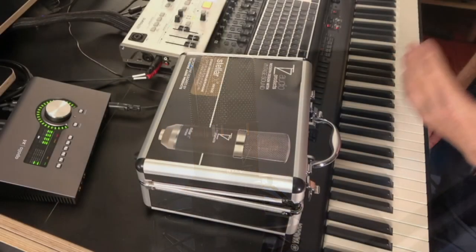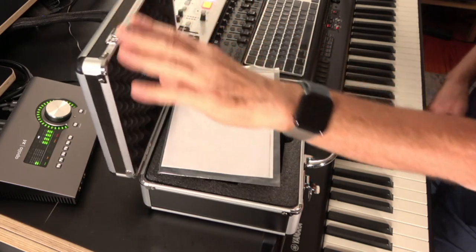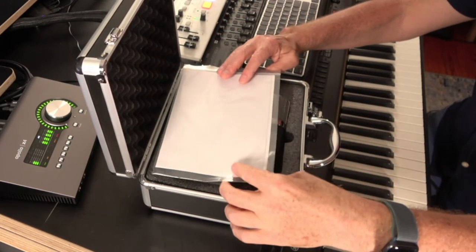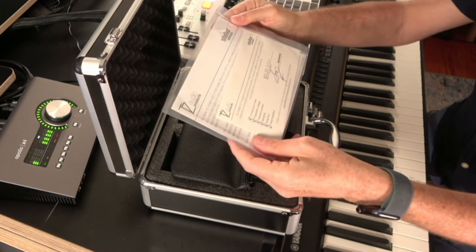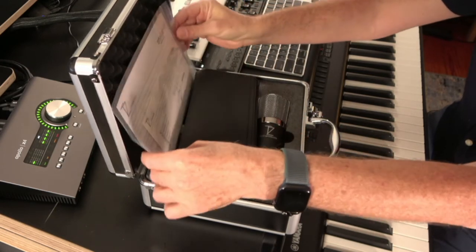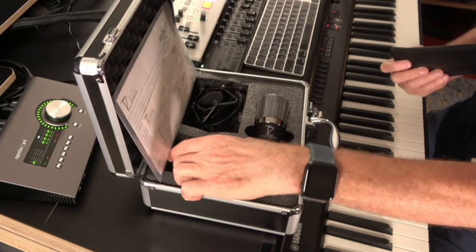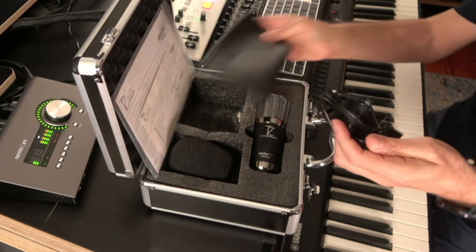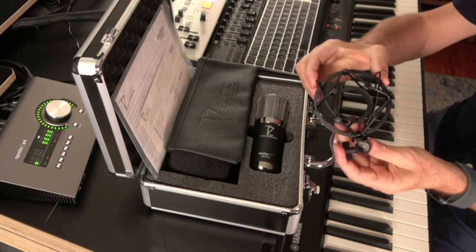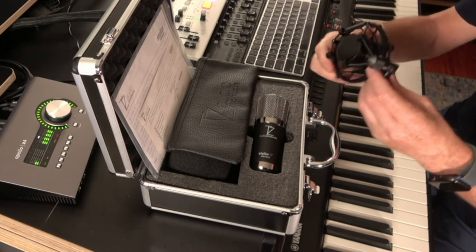The mic comes with a really nice padded hard shell case. You open up the case, it's nice and foamy inside, and harder foam here. It's got all your documentation. It's got a carrying case for the microphone, windscreen, shock mount. I like this kind of shock mount because you can push and it opens up. You can put the mic in there and it really clamps down well on it.